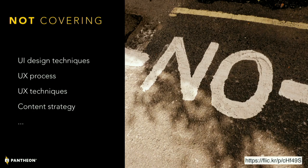Even though we've got user experience in the title, I'm not talking about anything with UI design techniques or process and user experience disciplines and such. If you were expecting that, I will not be offended at all if you go find something that would be higher value for you.